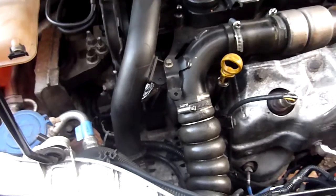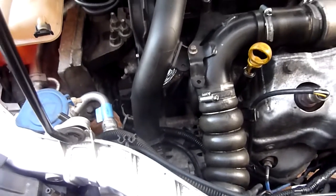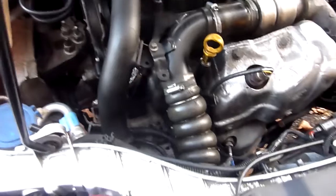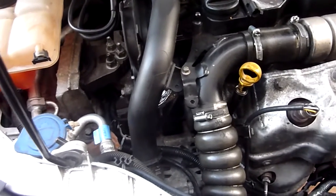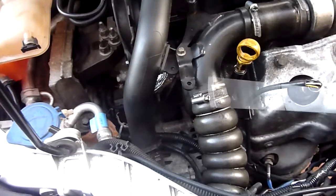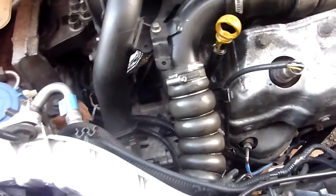Okay, so this should be the improved version of the alternator job that I did. So it's well worth watching, and it's in daylight, which is great. So starting in the morning, it's probably about 8:30 in the morning. So, turbo, the intercooler pipes need removing.